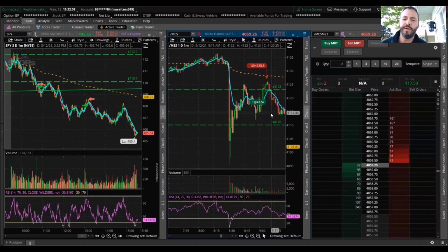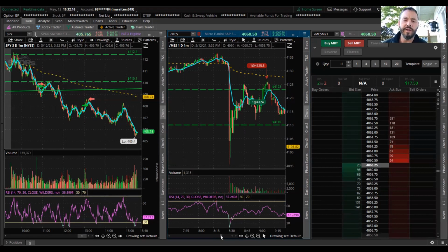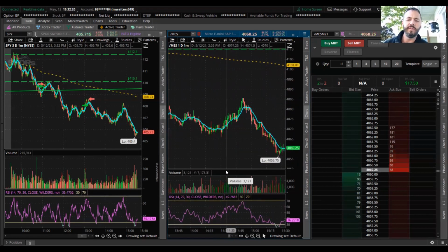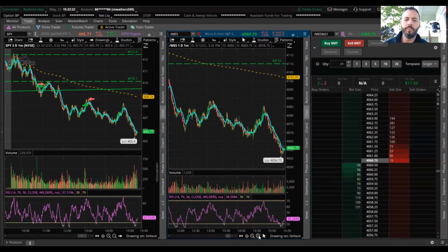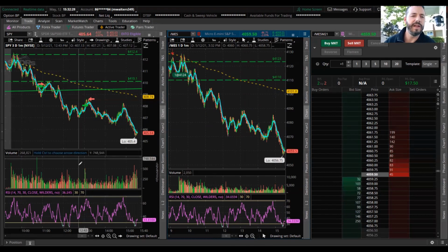And things were moving very fast at this time. Getting in and getting out is just very important in this type of volatility. So that was using the futures. That was our pre-market trades, two of them. We went 2 for 2. A very good start to the day.